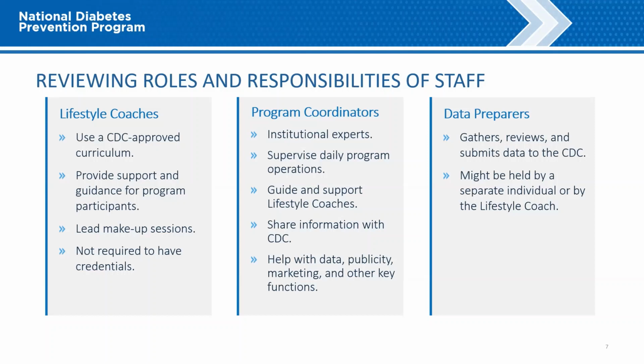They also help with program data submissions, help monitor data, and engage in other key functions such as publicity and marketing. The third required role is a data preparer who gathers, reviews, and submits data to CDC. Depending on your organization's size and resources, this role might be held by a different individual or by the lifestyle coach. Proper staffing for each role is critical to ensure your organization delivers a quality lifestyle change program with fidelity to the evidence-based DPRP standards.